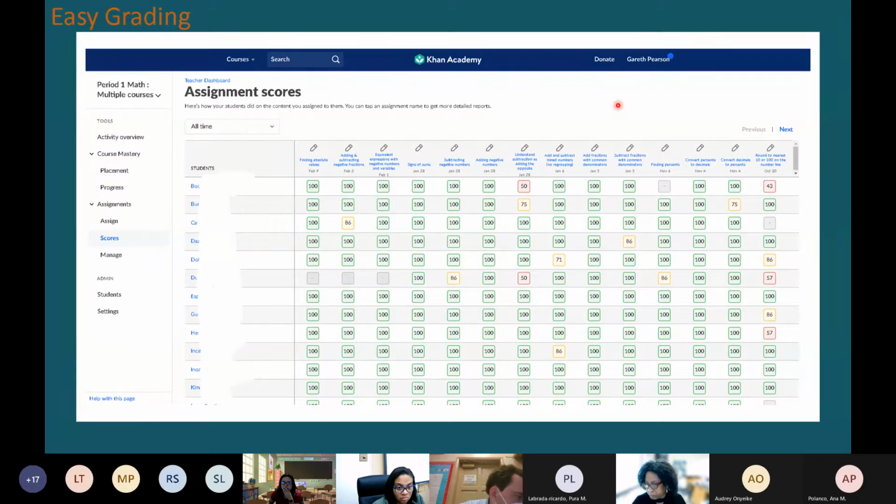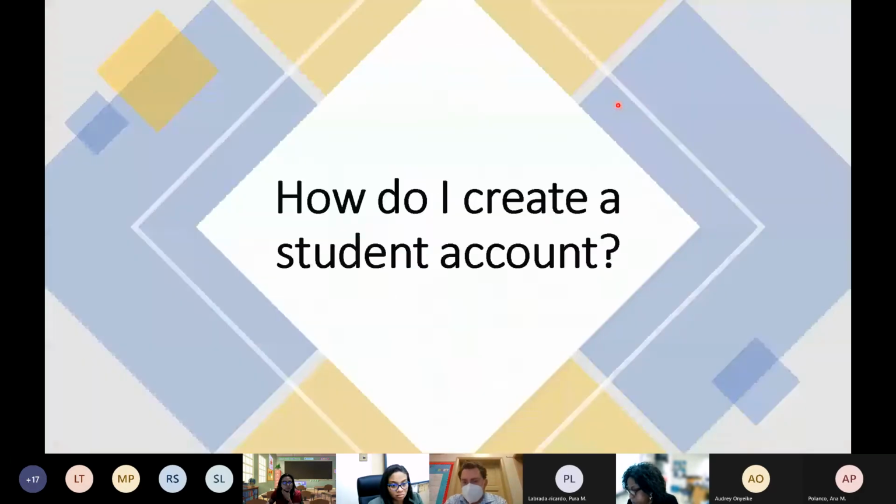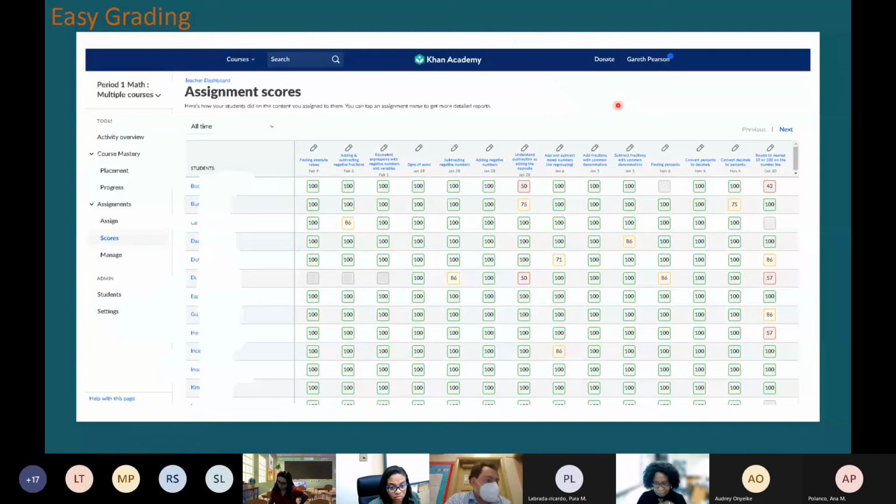Okay. I see a question about setting up classes and the students have codes, but what happens next? That is actually the very next part of the presentation. We're going to discuss here how to create a student account and how you can share that code with your students so they can join your class. So that's right up next.